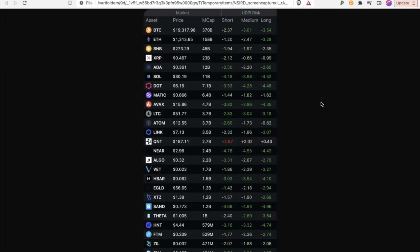So as you've probably noticed already, Quant is an extreme outlier on this chart. If we start over here on the left of these UDPIs, the short term, we can see that Quant is coming in hot at plus 2.67. Nothing else is even close. We don't have anything else in the positive territory across all these assets. This is many of the top 50 assets here, almost all the top 25, and Quant is an extreme outlier.